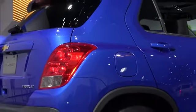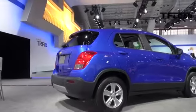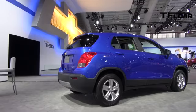Siri Eyes Free is obviously iPhone, Apple, but you can fully engage Siri Eyes Free without having to touch your phone as well, through the in-vehicle audio system.